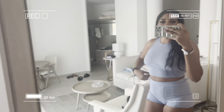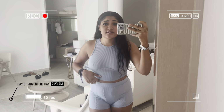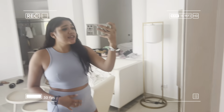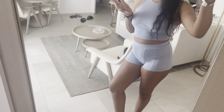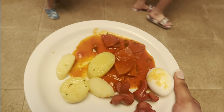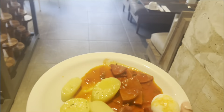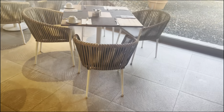Good morning, guys. I know I haven't been vlogging, but like I said, I have technical difficulties with my phone. So anyways, ATV day, and this is my outfit. ATV is at 9, but I gotta meet the guy at 8 at the lobby, so I have like 37 minutes to get something to eat real quick. Okay, guys, this is what I got for breakfast. I only have like 10 minutes to eat, so I'm just gonna eat real quick and head out to the lobby.